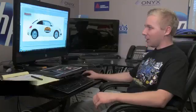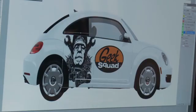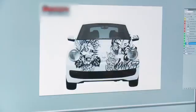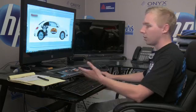Thank you. All right. So right now I'm working on the Geek Squad Volkswagen, and I'm going to be creating this wrap. I'm going to take the design of the NASCAR and take the artwork and place it onto the Beetle. Now, because the Beetle has a different shape, I have to rearrange the artwork to fit the Beetle. So I can take the art and bring it onto the file and arrange it in a way that it'll fit the entire vehicle. Once we get the entire vehicle laid out with the artwork that we want, we can print it and then wrap the vehicle.